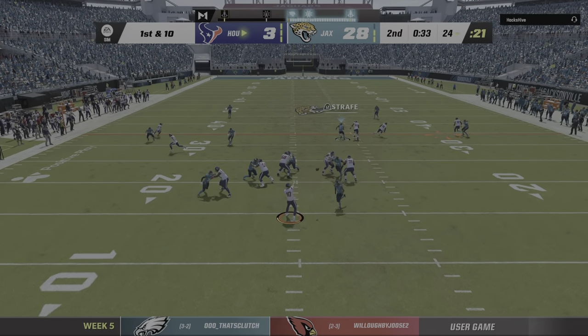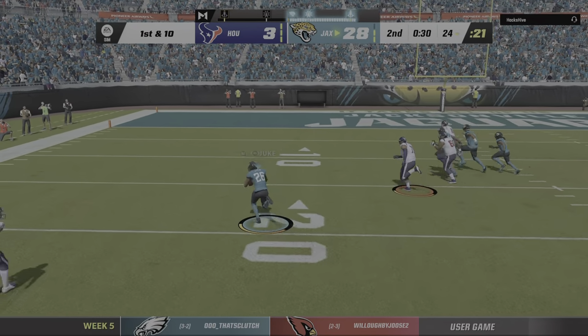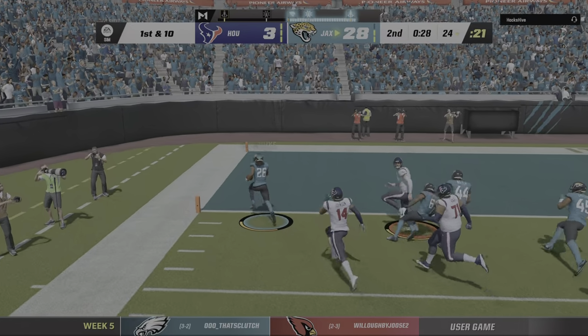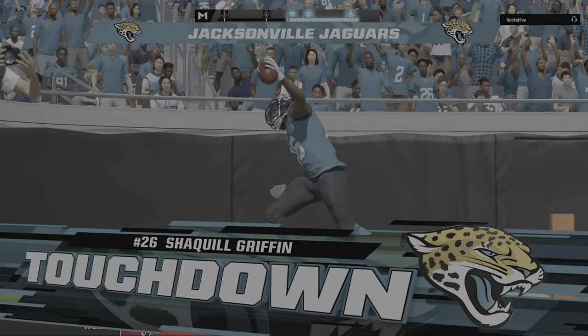They go back to the air here after the interception on the last drive. And Mills is intercepted for the third time. Shaquill Griffin with a pick, and he will take this one home. It's a touchdown.